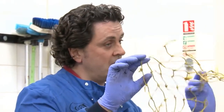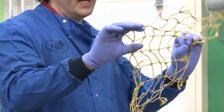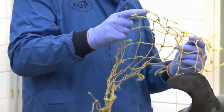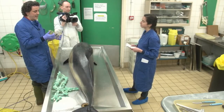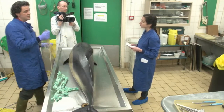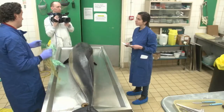Common dolphins might be more liable to be caught in trawl type gear, where you're towing a net behind one or two boats and they're capturing different fish. And obviously common dolphins feed on different prey species compared to porpoises, so you might get common dolphins more likely to be caught in trawl type gear. Having said that, there is a lot of bleed between the two. So we get some porpoises caught in trawl type gear, some dolphins caught in monofilament type gear.